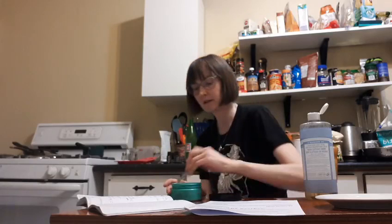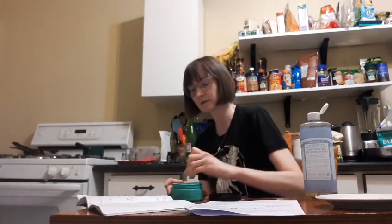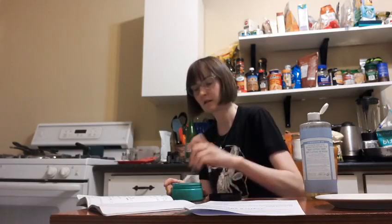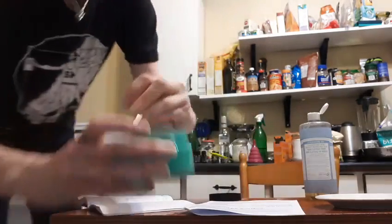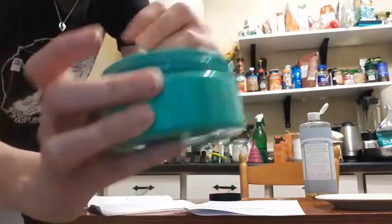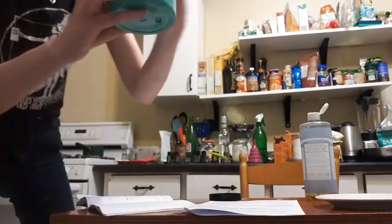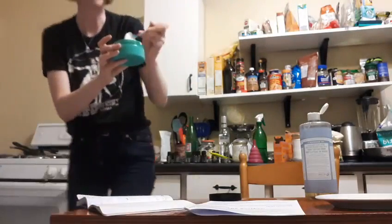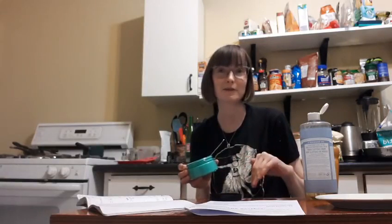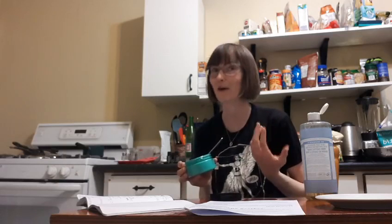All right, and then I just mix it up. I'll come a little bit closer so you can actually see. But it's just a nice smooth kind of paste. And I have to tell you, this works better than any scrubbing cleanser I've ever used in my entire life. And it's actually really easy. You don't really have to scrub a lot.